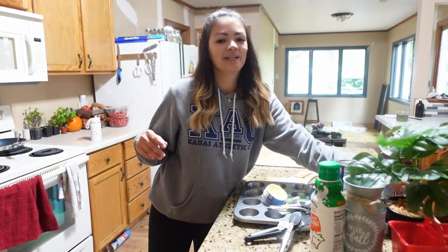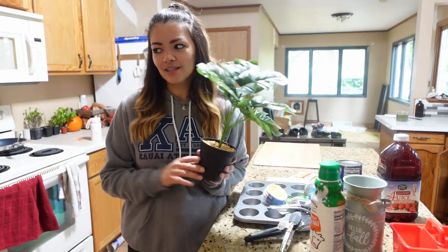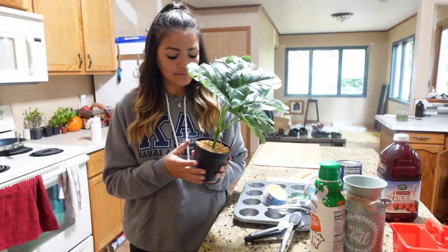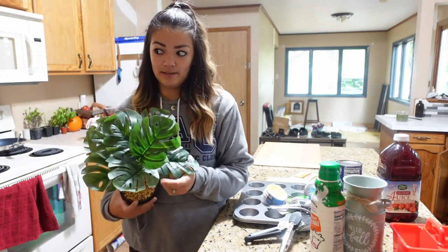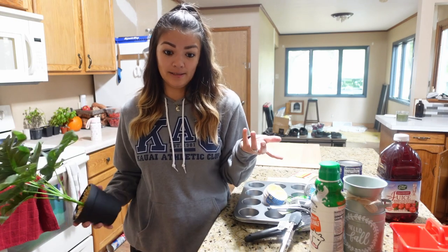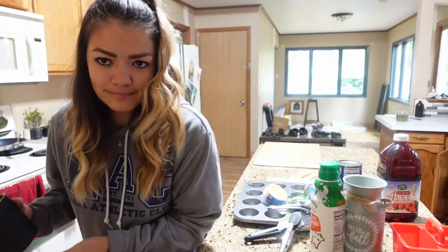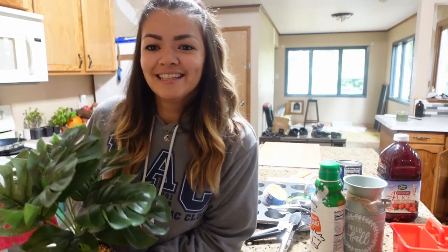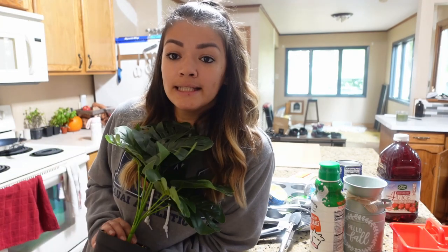And then the last thing we got was a little plant for the bedside table in my room. It's definitely fake because I've been killing all my plants. That's our little haul. I'm gonna put all this away and then let's get cooking.